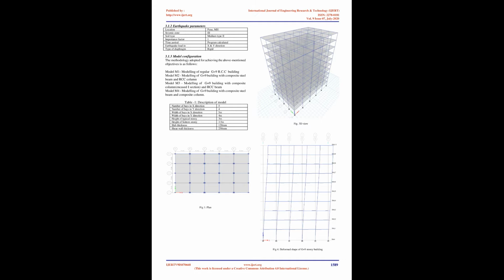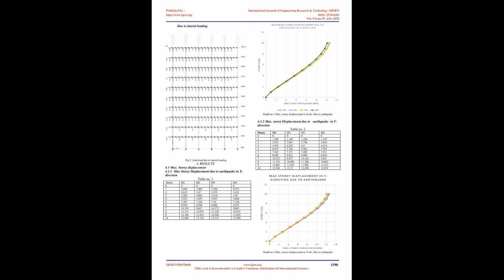2.2 Composite deck slab. Composite deck slab consists of composite column, encased hot-rolled I-section, steel beam, steel jacketing. 2.3 Composite beam. The steel beams are connected to the concrete slab in such a way that the two act as one unit. The beam is called a composite beam. Composite beams are similar to concrete T-beams, where the flange of the T-beam is made of concrete slab and the web of the T-beam is made of the steel section.